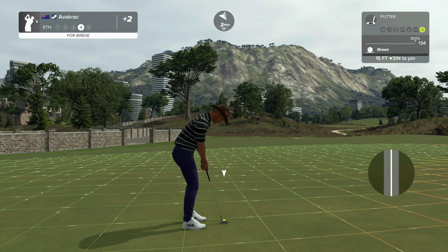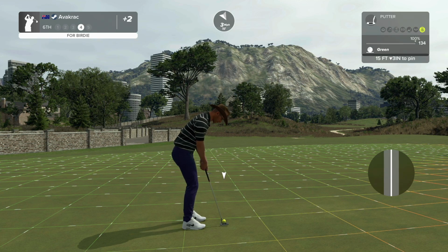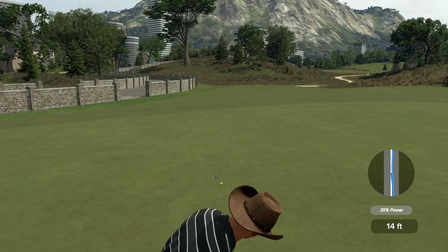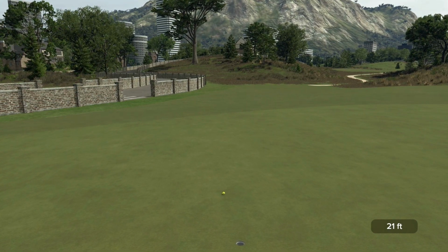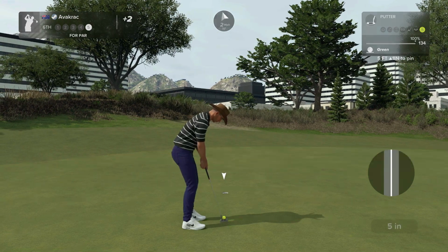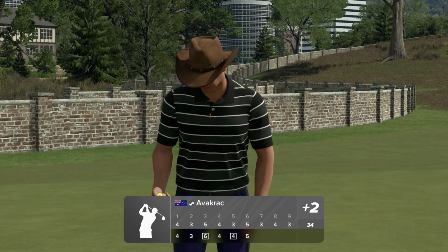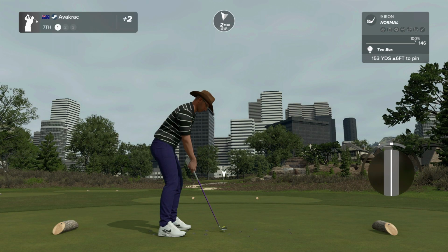Okay, let's see if we can put this one in. Oh God, this is a better turn at the start. Oh, and it is too. Just not enough. All right, still remaining two over. There's a beautiful little waterfall in the background there. Well, that water feature. Oh, there it is right there.